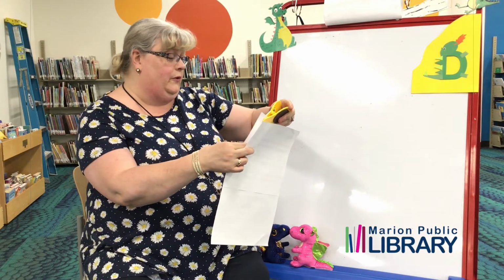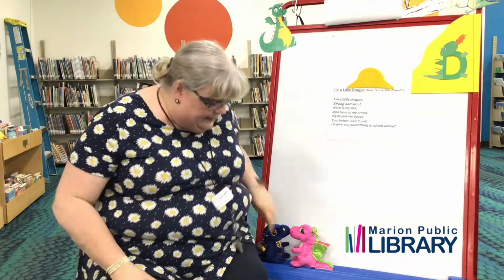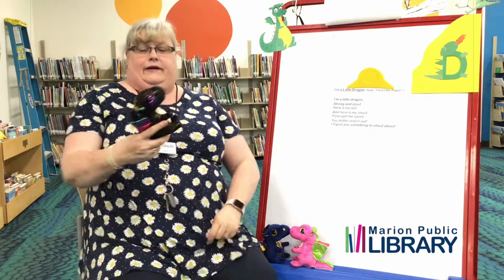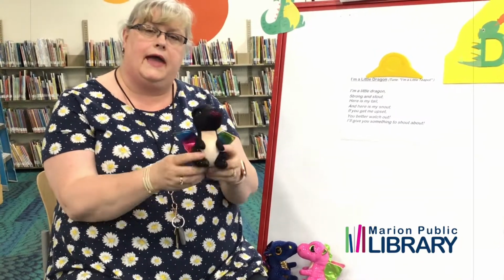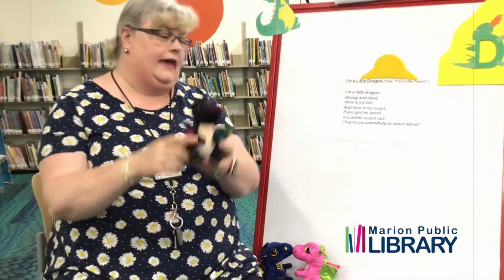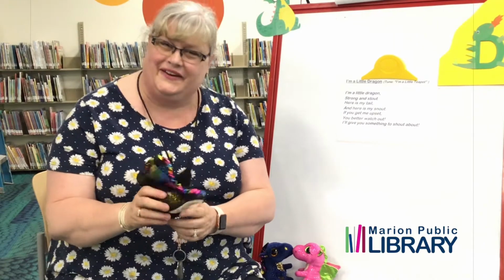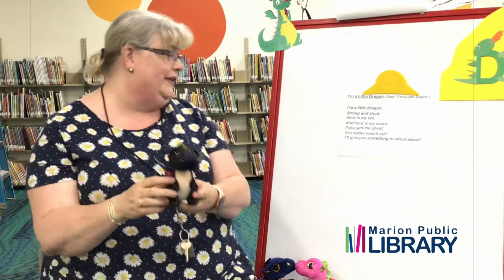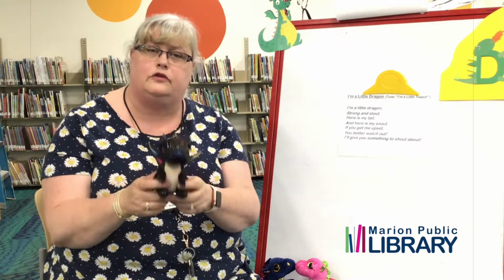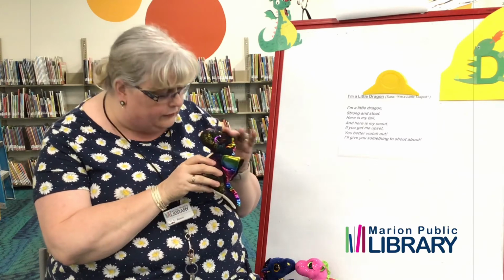And this last one that we're going to do today is to the tune of I'm a Little Teapot. And I'm going to use this little dragon here, because he's my favorite. Okay, so I'm a little dragon, short and stout. Here is my tail. Can you show me your tail? Can you wiggle it? Very good. Here is my snout. Can you show us your snouts? Wonderful. If you get me upset, you better watch out. I'll give you something to shout about. Ooh, that was very fierce for such a tiny dragon. Settle down now there, little guy.